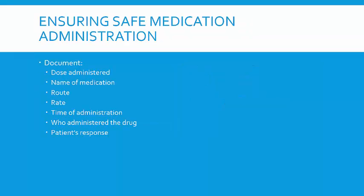When we are giving medication, we want to document the following things. We want to document the dose administered, how much we gave, how we gave it, the route, and how fast we gave it. Was it a fast push, slow push? Was it a drip? Was it over time? We want to document the name of the medication, the time of administration, who administered the drug, and the patient's response, good, bad, or ugly.